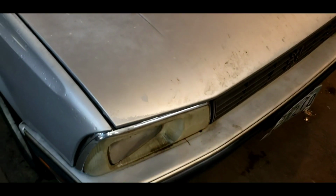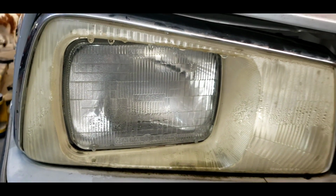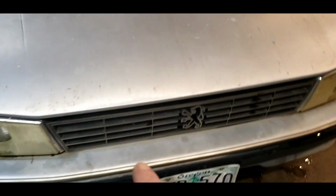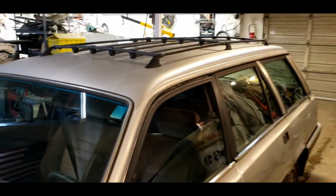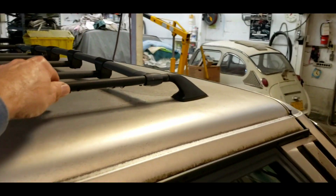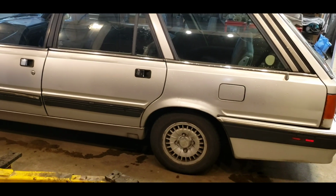Has pretty cool standard headlights, sealed beam, the rectangular ones. These ones are full of water, which is typical here for Portland, Oregon, the Northwest. Neat little Peugeot grille and emblem there, very subtle. Very large car, again. Long roof with a long double roof rack. Not just a partial roof rack, but double, the whole length of the car. Let's stand back and enjoy the boxiness of this French car, shall we? Look at that. Square and boxy.